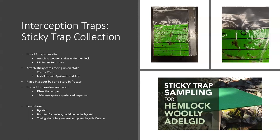Because any HWA that could be caught is not going anywhere, it's not high risk of spreading anything at that point, and you don't need permitting for this type of trap, because everything is dead once it's in there. So you'll inspect for crawlers and wool, and like I said, the winged adelgid, and you'll use a dissection scope. And with an experienced inspector, it takes approximately 20 minutes per trap. So that's somebody who's been doing this for a while, so do keep that in mind as well.